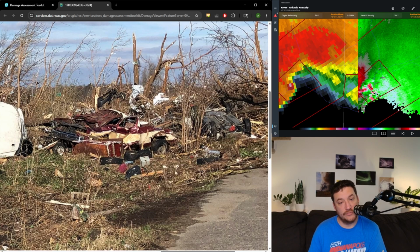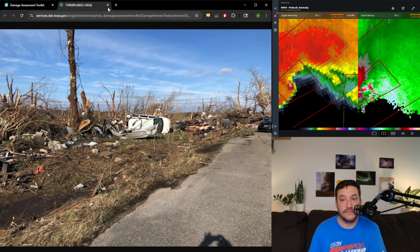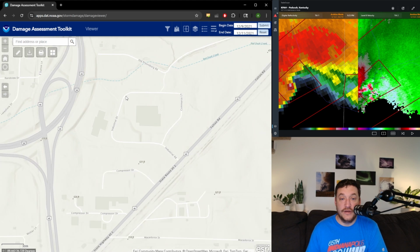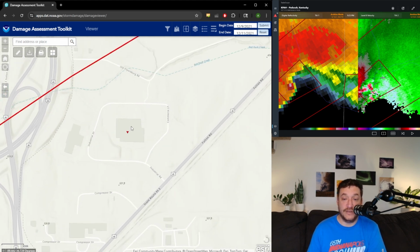Almost looks like there was something there. Because there's a tire. There's going to be a tire right there. I'm unsure what this was. Can't quite tell. But you have some very aggressive tree damage throughout this area. And then we move on to our next EF4 damage.